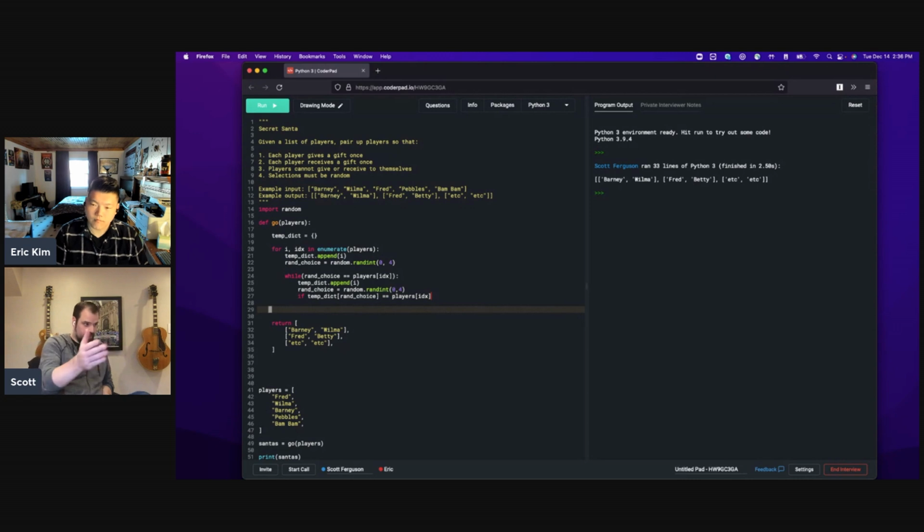So using an example, let's say that Fred gives to Barney. So 2 is assigned to Fred. Wilma goes and draws, and we know that if Wilma continues to draw 1, she'll continue to redraw because she can't draw herself. So we already have that covered. All right, so Wilma draws a 2 now. It's not her, so we can check the dictionary. When we loop through the dictionary, we can look at Fred. Fred's giving to 2. There's our condition, right? We can't give to Barney again because that index has already been used up.